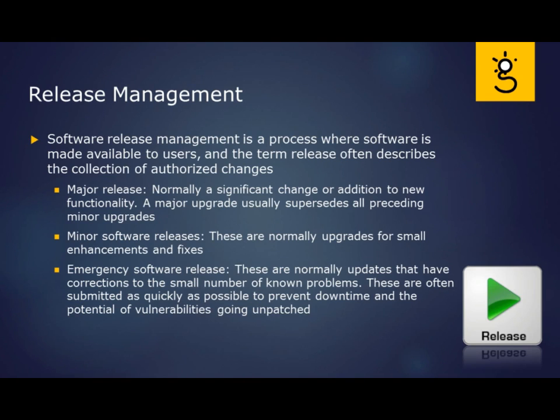Your software release management is a process where the software is made available to users. That sounds right. I'm releasing it to them. The term release often describes the collection of authorized changes, meaning if we went through the change control process and everything was authorized, we've released it.